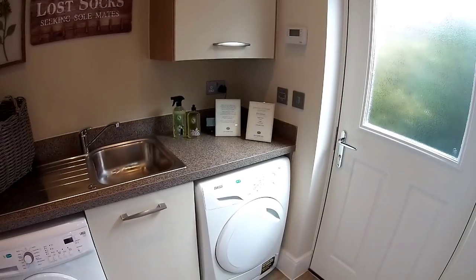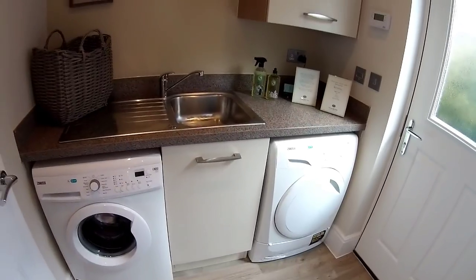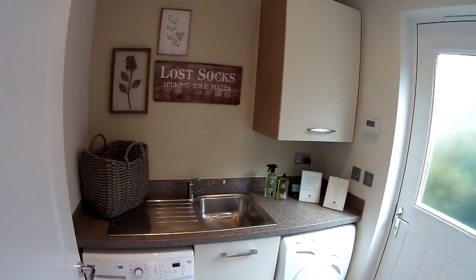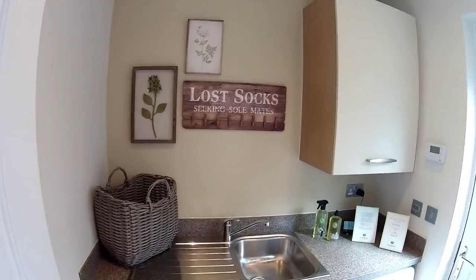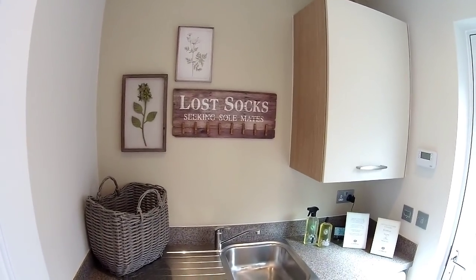So what does it say as upgrades? External patio door, so that's the bifolds, isn't it? And a personnel door.